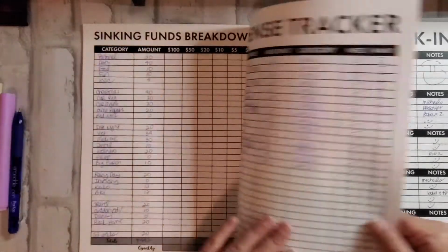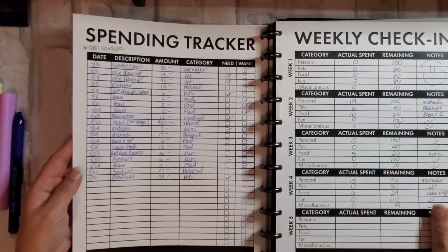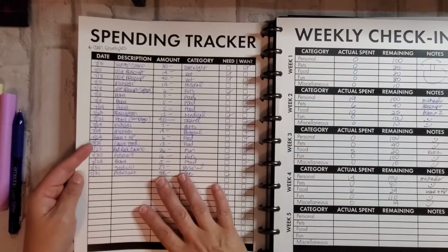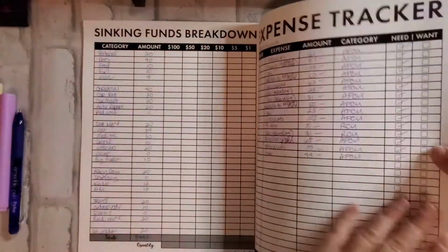And I didn't spend anything else on my checking accounts, and so that's why this is not filled out anymore past the 29th, which is great. So these are all up to date. I mark what my needs and my wants are, but since these are my cash envelopes, I don't care too much about these because these are made to be spent.